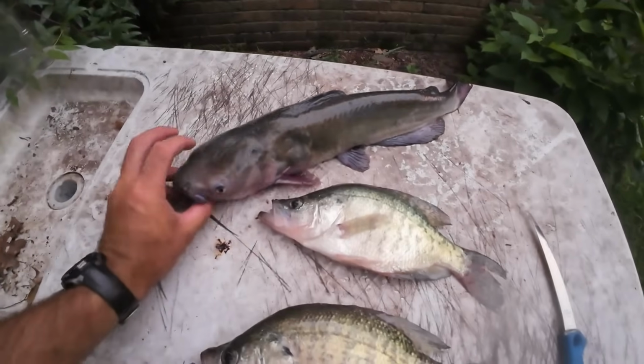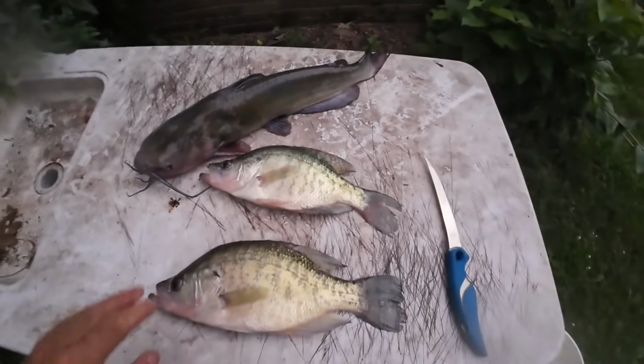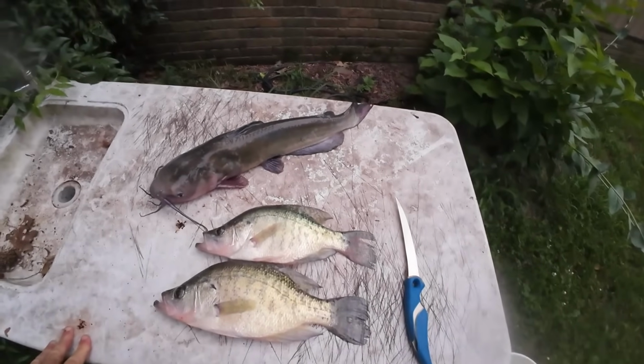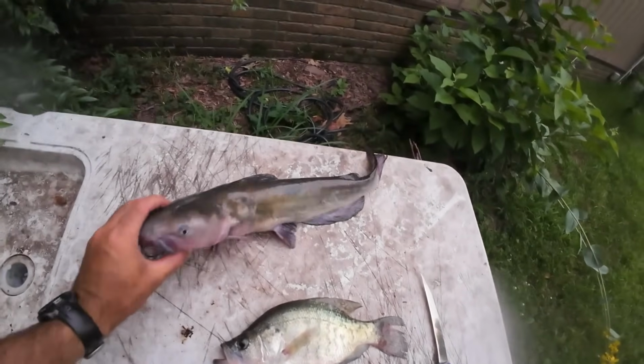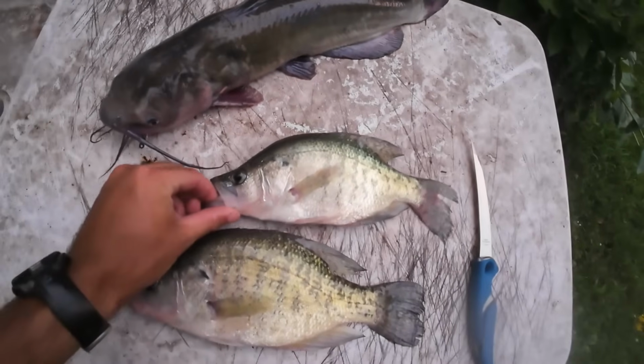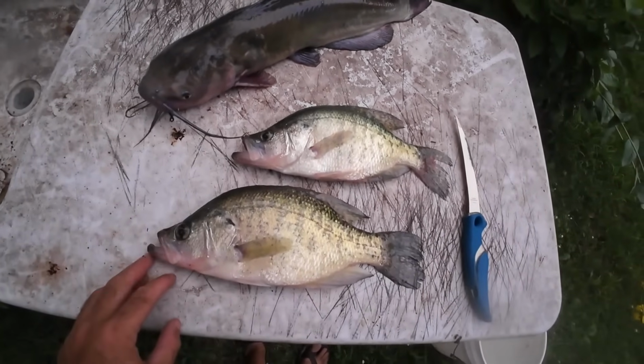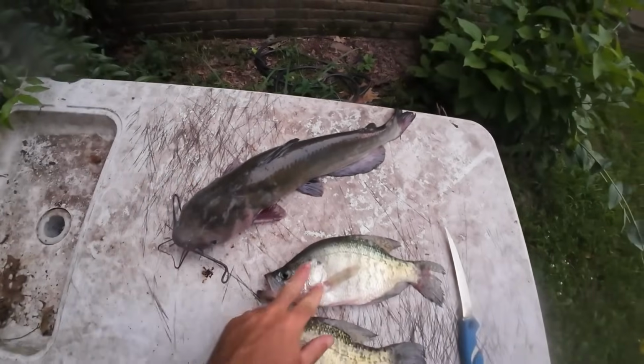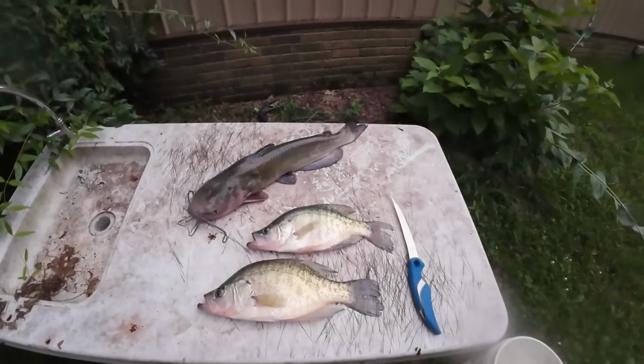All right, we're back at the house now. We got our catfish, a couple of crappie. I'm gonna clean these guys really quick. I'm gonna fillet them with the handheld fillet knife. And these are what we're gonna be eating up tonight for supper. I want some fresh crappie fillets. I haven't had any crappie fillets in a minute. And I haven't really had many catfish recently either. So we're gonna do a little bit of that and see how they taste tonight.